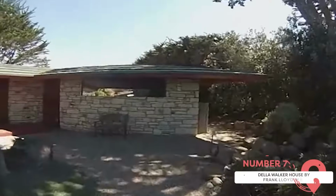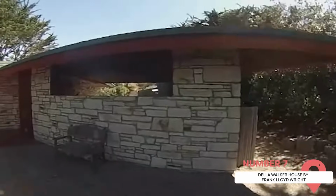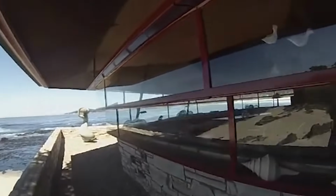Della Walker House by Frank Lloyd Wright. Another must-visit site is the Della Walker House, created by none other than America's greatest mid-century modern architect, Frank Lloyd Wright. The iconic 1,200-square-foot home was designed in 1948 and completed in 1951 for Mrs.